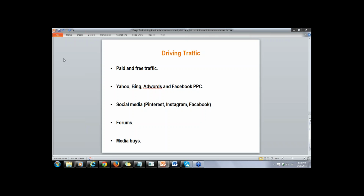Also, you can use social media. I've already sent you guys a video here about Pinterest, how to do it on Pinterest. You create yourself an account on Pinterest, Instagram, and Facebook, right? And then you can just get free traffic that way. You build out your fan pages, you build out your Pinterest, and every time you put new content, you network with people, you post your content on your social media sites, and you drive massive amounts of traffic that way.